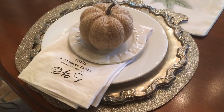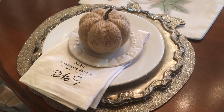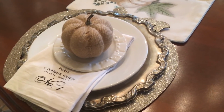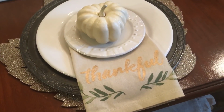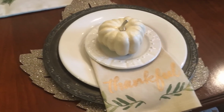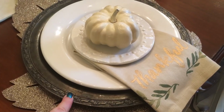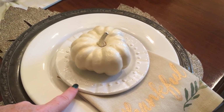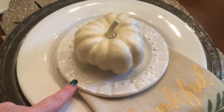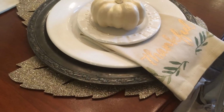So I got my little Paris napkins there, and I didn't have enough of the Paris napkins either. I only had a set of 4 of those. So what I did is just used the ones from Target Dollar Spot this year that say thankful, and I used those on every other plate. I've got my silver charger plates here with my white plate, larger white plate, and then a little plate that has the fleur-de-lis on them. And then just put a little pumpkin on top.